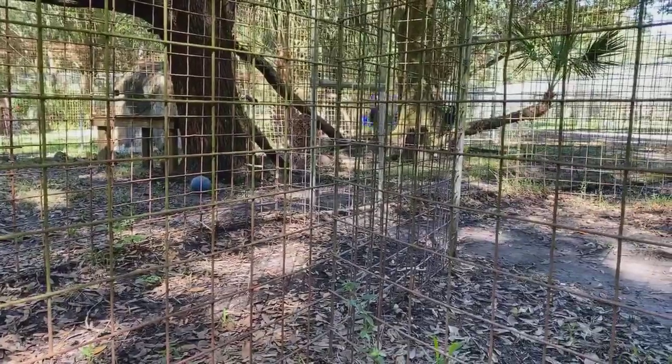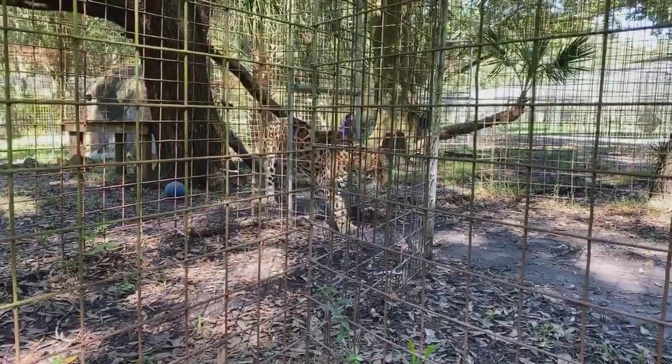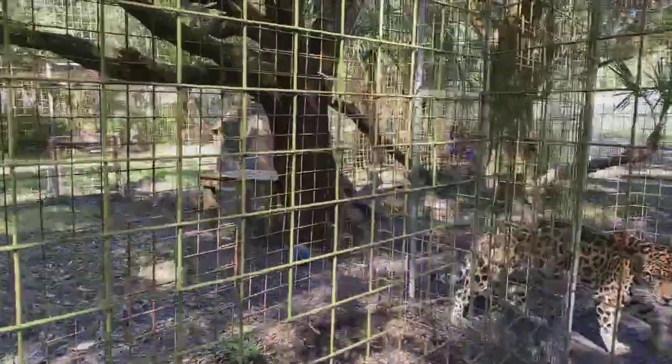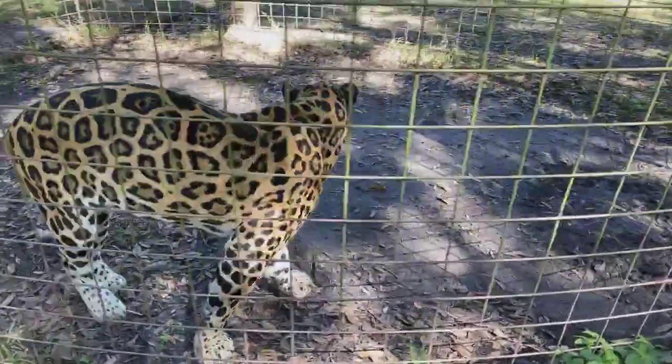What a good boy. You're such a good boy. Come on through that door. That's a smart boy. Let's watch your tail. You're just making her too nervous. She says he's so scary.